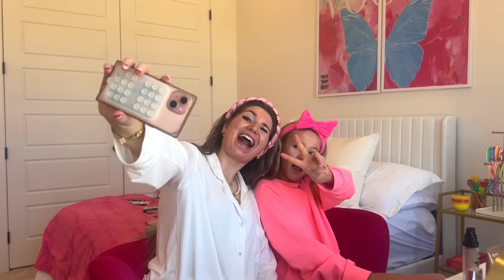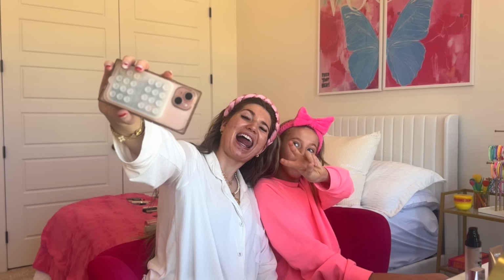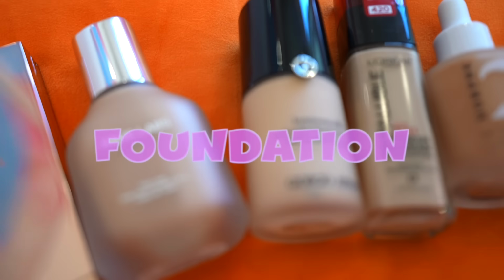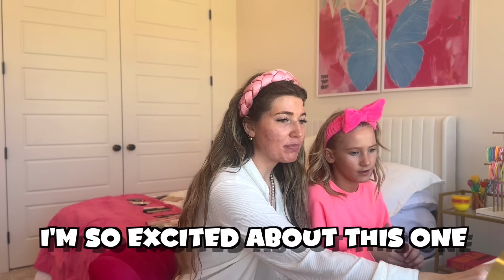Now we're moving on to the next. Because this pick I took is fire. Foundation. It is so dark now. I lost this pick. House Labs. I'm so excited about this one. Never tried it, but I really hope it rates good.